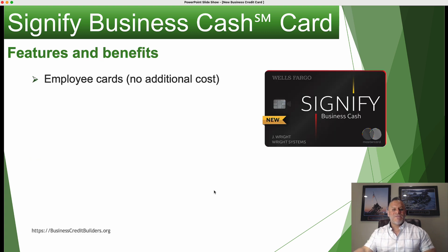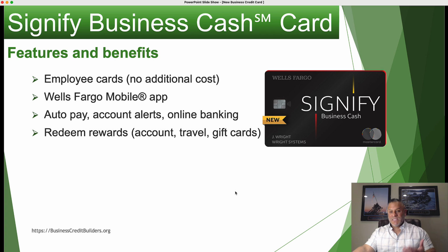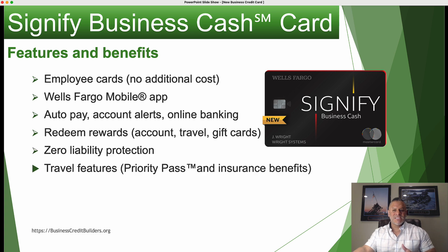Other benefits for the Signify Business Cash Card by Wells Fargo are that you can get employee cards at no additional cost. They have a mobile app, they have autopay, account alerts, all these benefits that the majority of card issuers offer you. You can redeem your rewards in various ways. You can have a credit to your account, you can apply it to travel, gift cards, etc. And you have zero liability protection. And they have travel features as well. They have Priority Pass, and they have travel insurance benefits in this card.